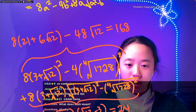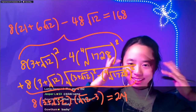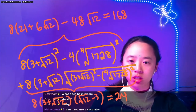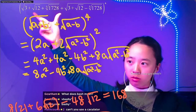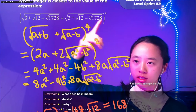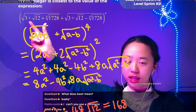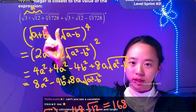I agree that it's very bashy. So let's just do a quick run through, because it was a rather all over the place problem. We can't use a calculator because it's sprint, sadly. So I'll start from the beginning and go through another time. We started with this 3 plus root 12 plus fourth root of 17/28 plus this whole thing. I'm not going to read it out loud. And then we set this 3 plus root 12 as a and the fourth root of 17/28 as b.